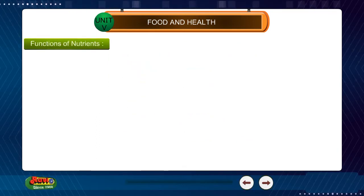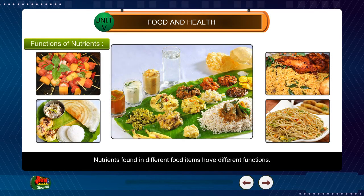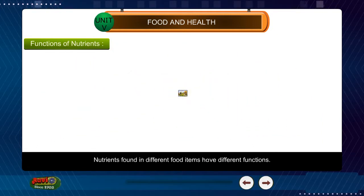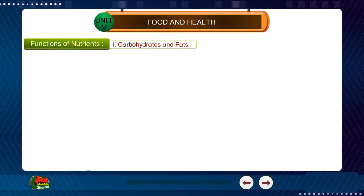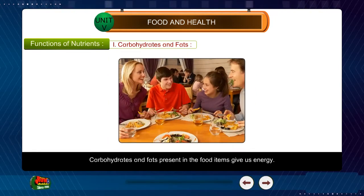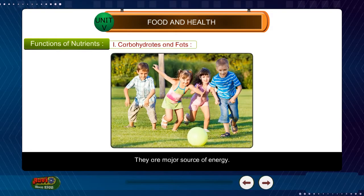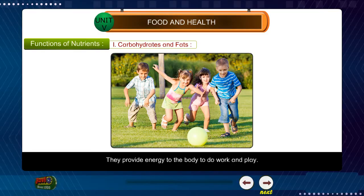Functions of nutrients. Nutrients found in different food items have different functions. 1. Carbohydrates and fats. Carbohydrates and fats present in the food items give us energy. They are the major source of energy. They provide energy to the body to do work and play.